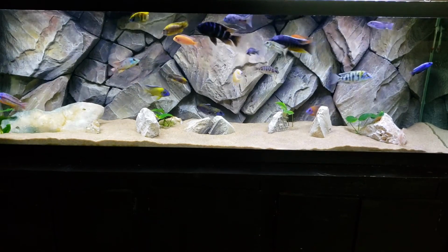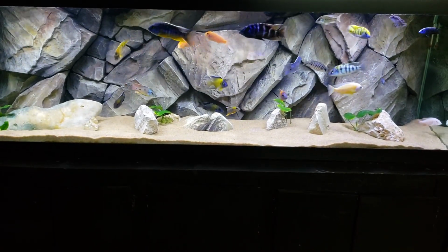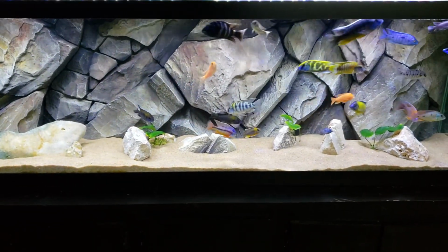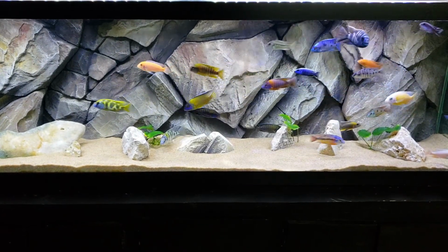Everything's looking epic. The fish are awesome. I did add a Venustus not too long ago. You can see him right there in the upper right hand corner. And I did add an Albino Red Empress.